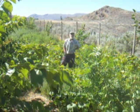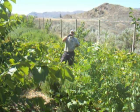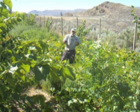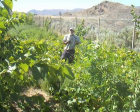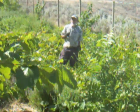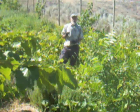Here we are at the Sunshine Garden above Ellis Ford, north central Washington, Okanagan Valley. This is the third year for this system here, the end of August. So things are pretty lush looking. The squash are dying back for the fall, but they've made a decent crop. And anyway, here we are in a third year system.